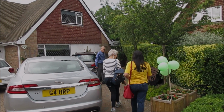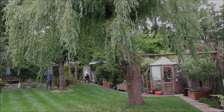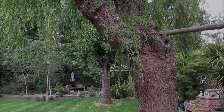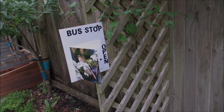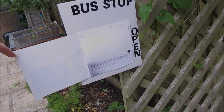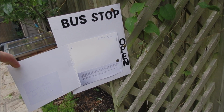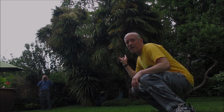This is the fifth one. Just head into the bus stop, and there is a nightingale singing. They've got some big palm trees over here.